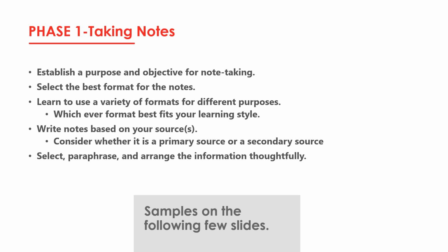Phase 1, taking notes. Verbatim note-taking is the least effective way to take notes. That is, writing everything down that you see on the screen and everything that you hear me say. You all have full access to my lectures, slides, and speaking notes on our classroom site and via Google Classroom, even this presentation. Your notes should be considered a work in progress, something that you add to as you go on. So for phase 1 of taking notes, you want to establish a purpose and objective for your note-taking.